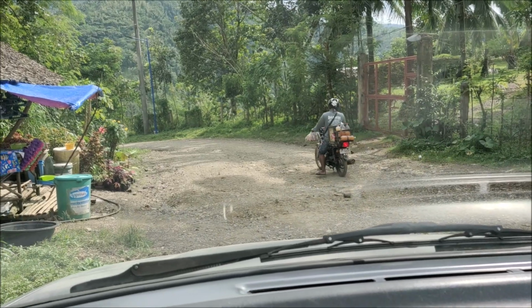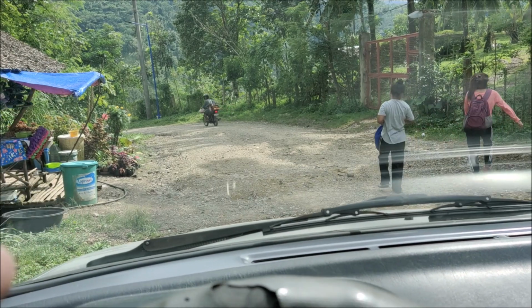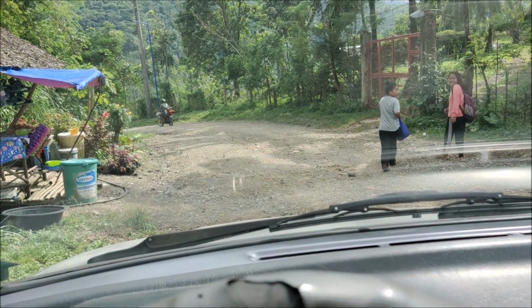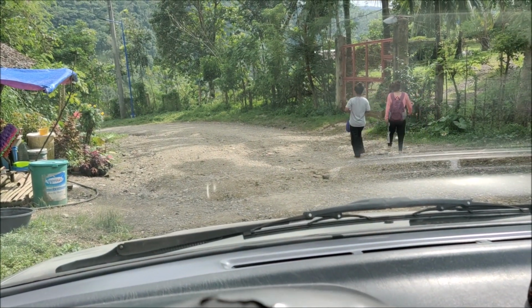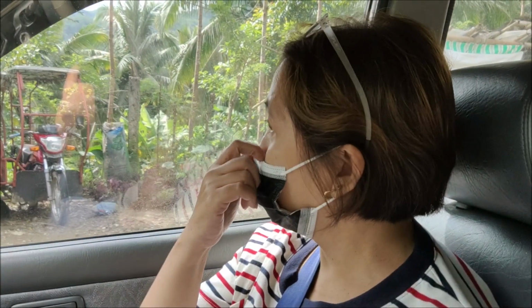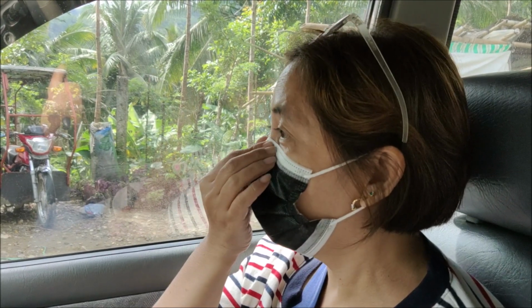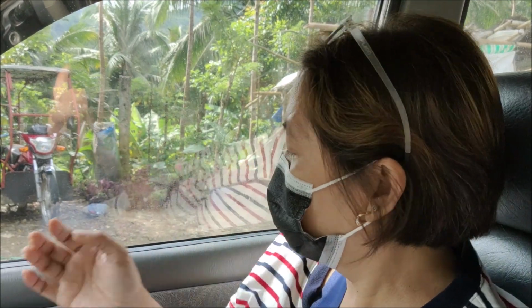Okay, so we've decided to stop. Down there is where the river is. There's a rocky river over there. That's actually Daraitan. But we've stopped here because we saw a plant stall selling lots of Mayanas. Let's get on. Come on.